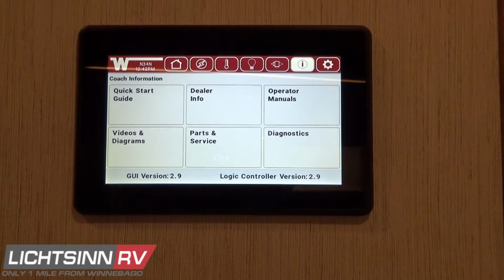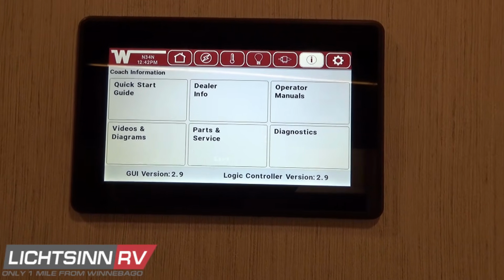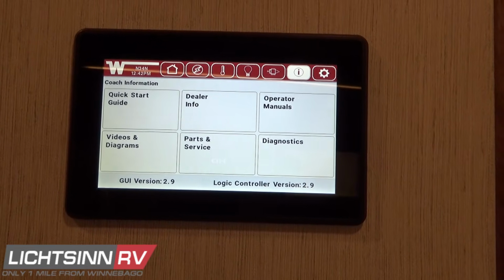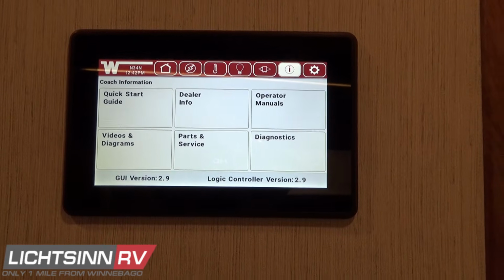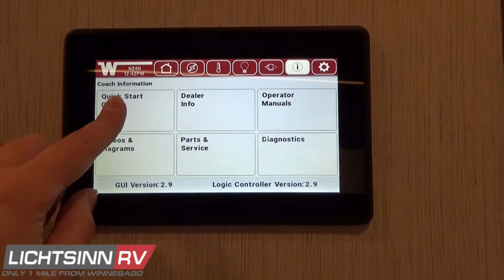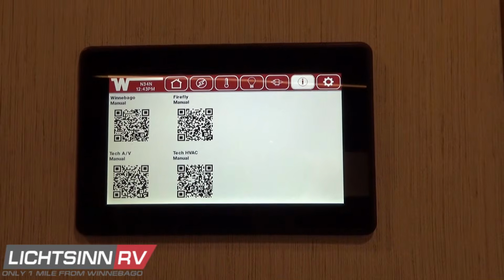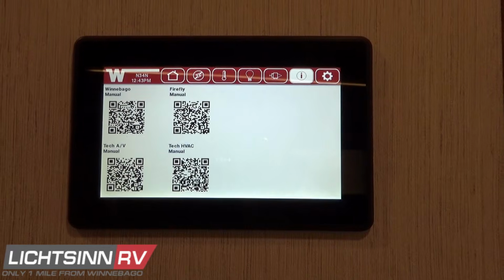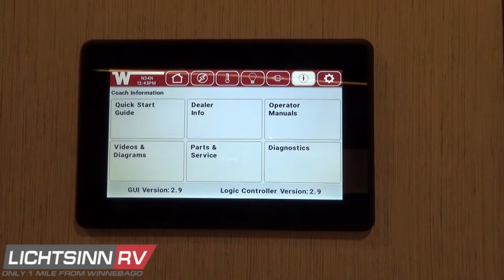For storage, here you can also see all of your online quick start guides, dealer info, and digital operator manuals, along with videos and diagrams to provide a more seamless experience. Of course, our video library and our factory-trained master RVDA, RVIA certified technicians will certainly provide you the right ground foundation for this. Winnebago can also be sending certain messages to this one-place panel with the Winnebago Connected Coach when it is then brought in through the SIM card.